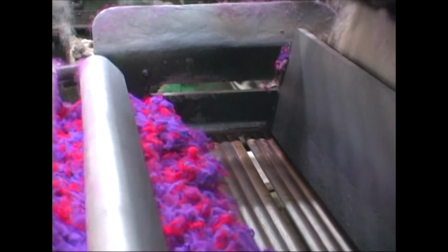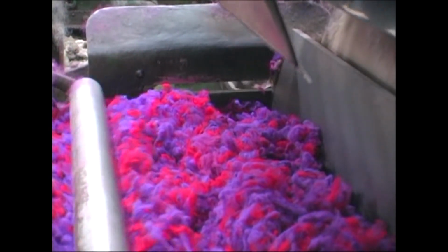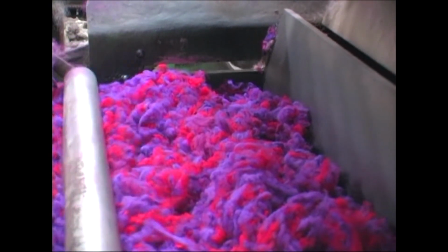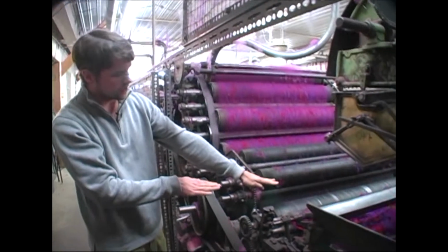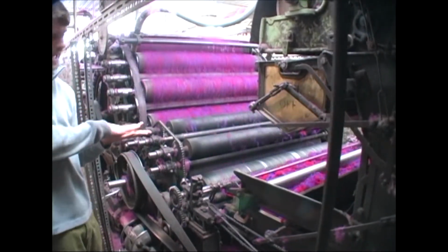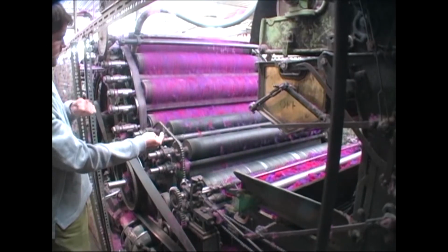Looks like it's going to empty out. And there it goes, there it drops. So then you'll see that this arm here will move the stock forward in a consistent way. This part of the machine here will pat it down so it's fed in a flatter way. And then it's fed into the machine, and you can see it going up through the workers on the first breaker right there. And that's where the carding actually takes place.